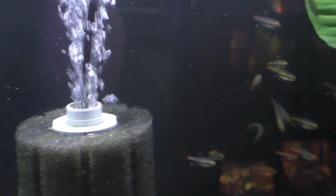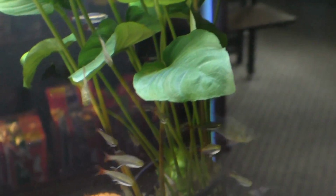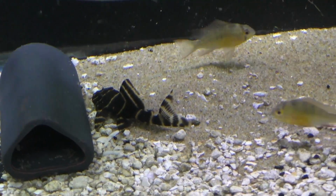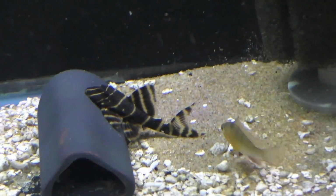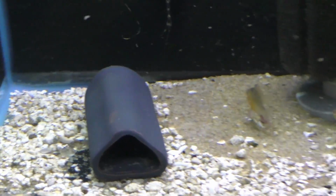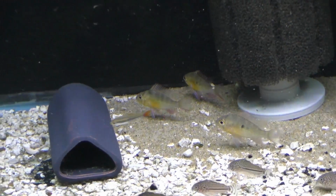Let me see if I can find that. We also have extra large Anubias plants that we sell. Yeah, there we go. There's the pinstripe panaque. In my opinion, a bargain for an exotic pleco at $30. It's one of the cheapest and one of the coolest looking in my opinion.